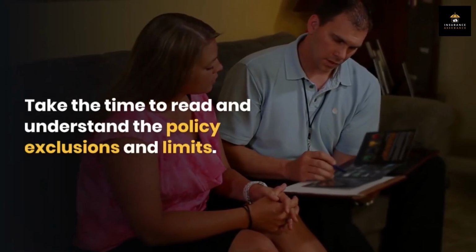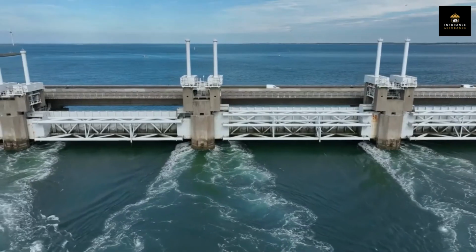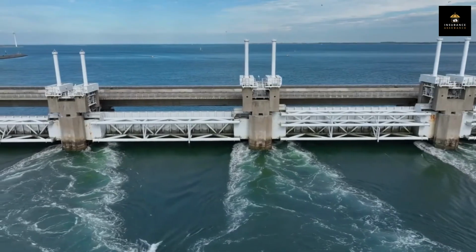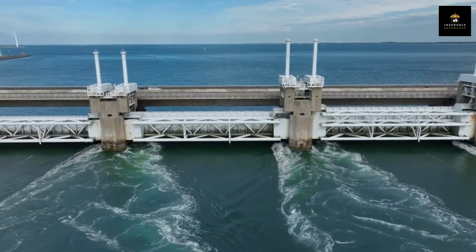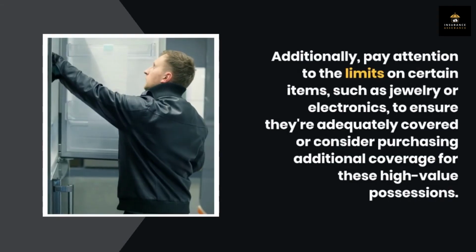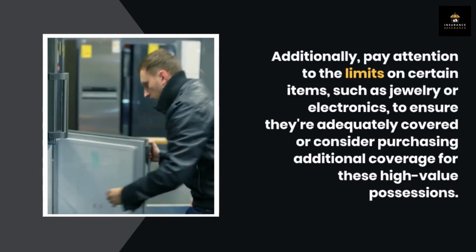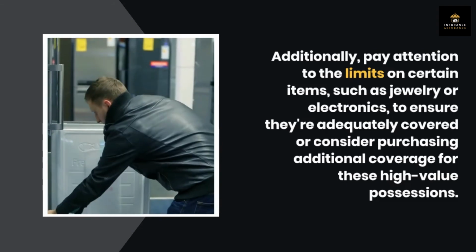Understand policy exclusions and limits. Take the time to read and understand the policy exclusions and limits. Insurance policies often have specific exclusions, such as flood or earthquake coverage, which may require separate policies. Additionally, pay attention to the limits on certain items, such as jewelry or electronics, to ensure they're adequately covered, or consider purchasing additional coverage for these high-value possessions.